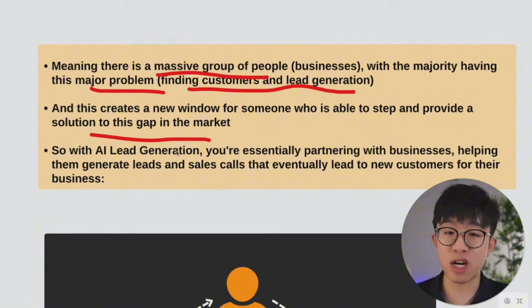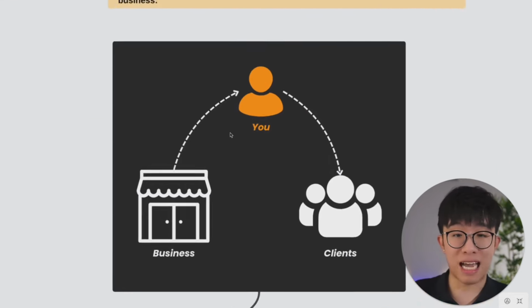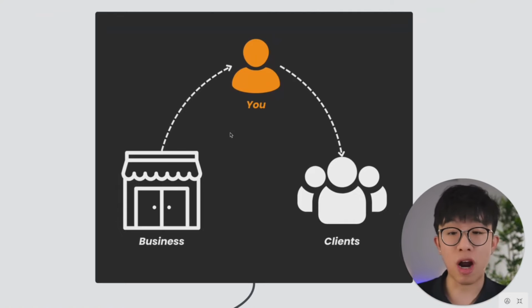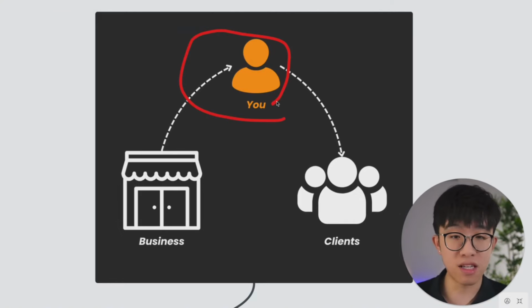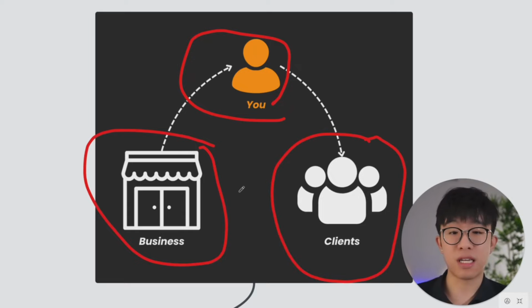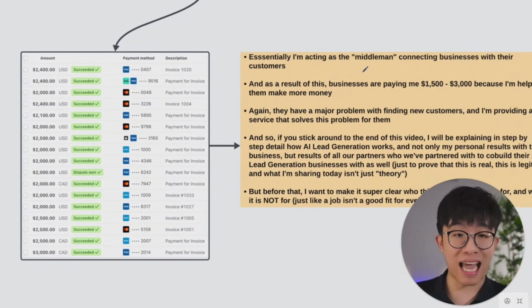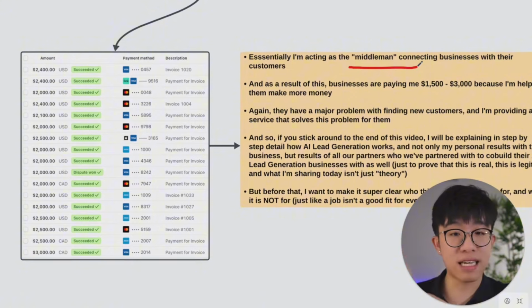So with AI lead generation, what you're doing is you're essentially partnering with businesses, helping them generate leads, helping them generate sales calls that eventually lead to new customers for their business. And here's a chart that I built out, right? This is going to be you running this AI lead generation business. These are businesses, so just think about really any business, and you're helping them find new customers, find new clients, right? You're kind of like the middleman in the middle, helping them do this. Essentially, I'm acting as the middleman, connecting businesses with their customers.